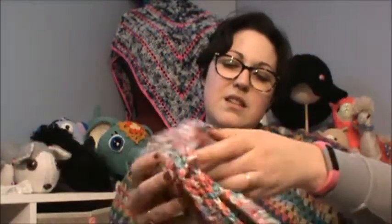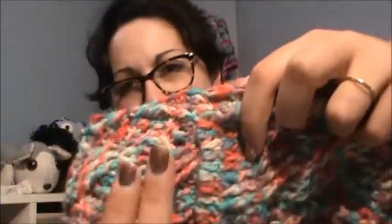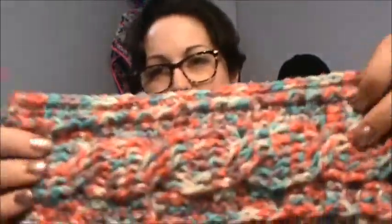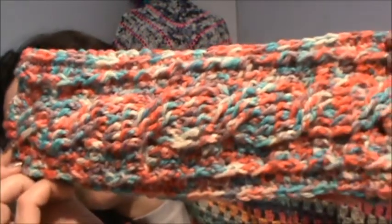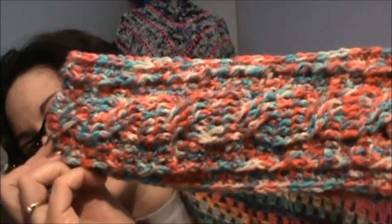The one thing is the join at the back is a little bit sloppy, but it's not even that bad. So a lot of people I think put buttons there, which I might do, but you can definitely see the cables more now. And I really like it. See, I made a blue one. I have the yarn here, I'll show you.